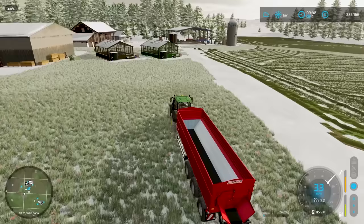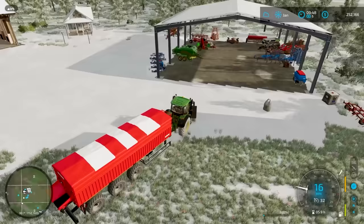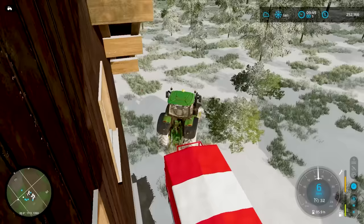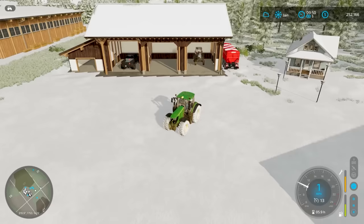All right, let's put the cover back on this bad boy. And I just don't really want to jam this in here because it'll be hard to get equipment out. We'll put it next to the garage for now. We need to get more storage. That might be part of our spending this winter. And for now, we'll put the tractor away because there's not much we can do with it while the conditions are the way they are.